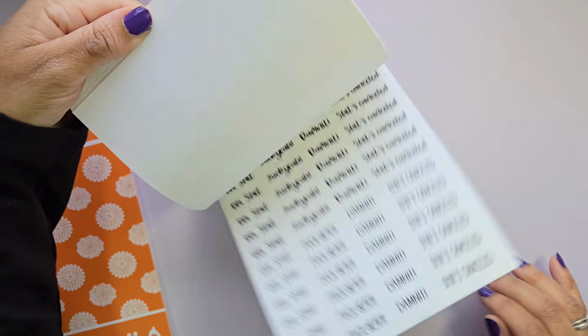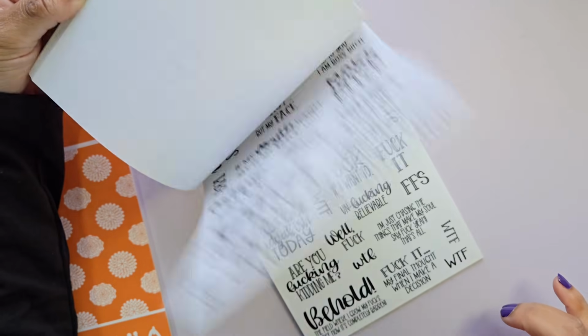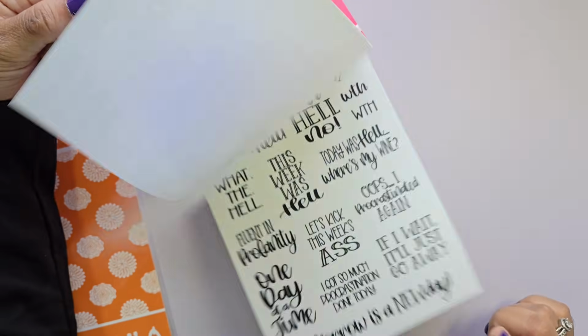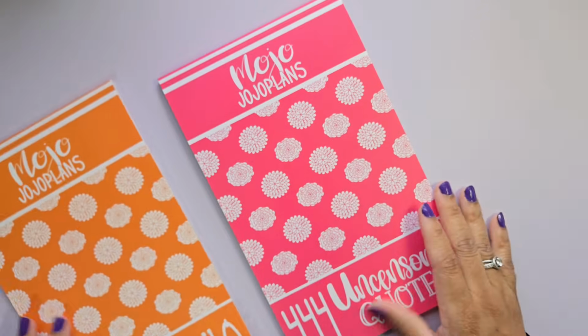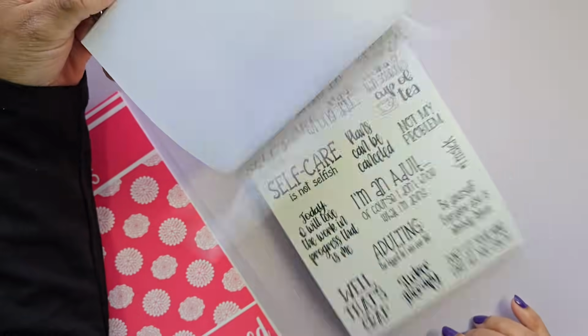So yeah, I think I'm going to give one of these to my mom. I don't know which one yet, either the Uncensored Quotes or the Uncensored Quotes 2.0, because I don't think I need both of them. So my mom will have one of these uncensored quotes as well. And it's actually more her sense of humor than mine, if I'm being truthful with you.